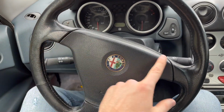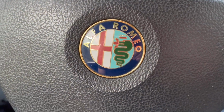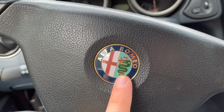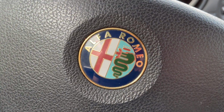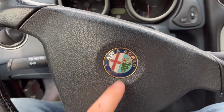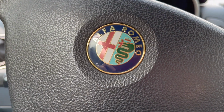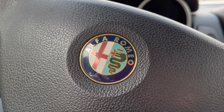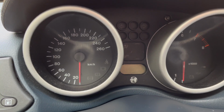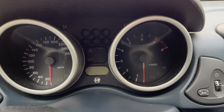There is a three-legged steering wheel, really beautiful, with the beautiful Alfa Romeo logo, the city of Milan, and the snake eating a baby. These are symbols of the city of Milan. That's beautiful, and it has a lot of history. It's very interesting to analyze this logo. It's one of the most complicated and at the same time most interesting logos in the automobile world. Here you have the gauge cluster with 260 kilometers per hour graduation and up to 8,000 RPM.